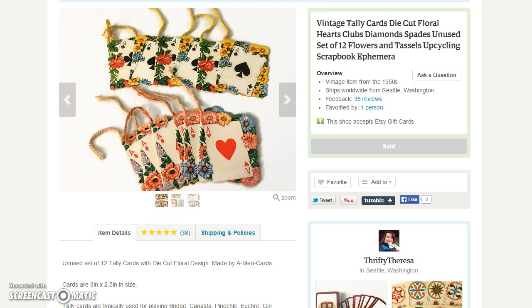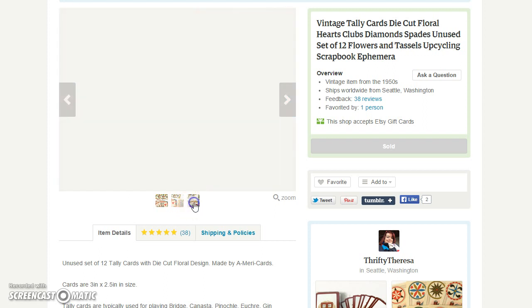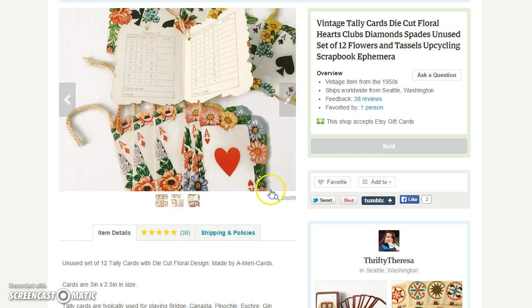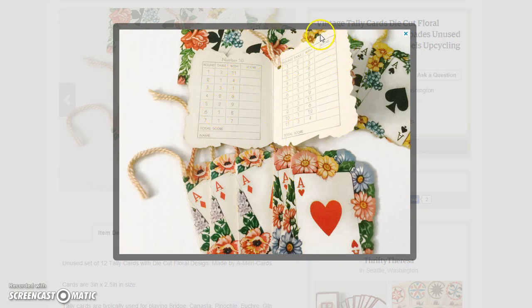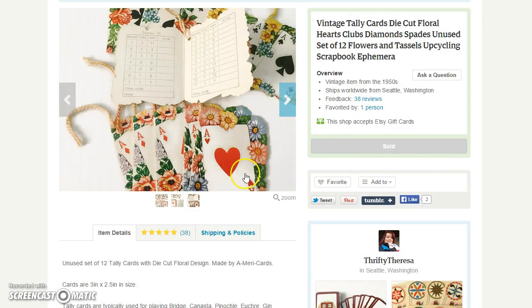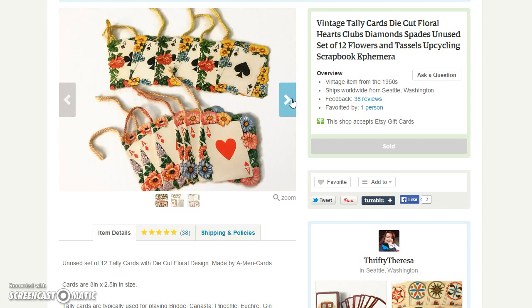Next are these little die cut tally cards, and they are used for scoring when you're playing bridge. You can't really see here, it's got this scoring thing printed into it. But these are so beautiful that they could certainly be used for repurposing into gift tags or using in scrapbooking. I sold this set of floral tally cards for $6.